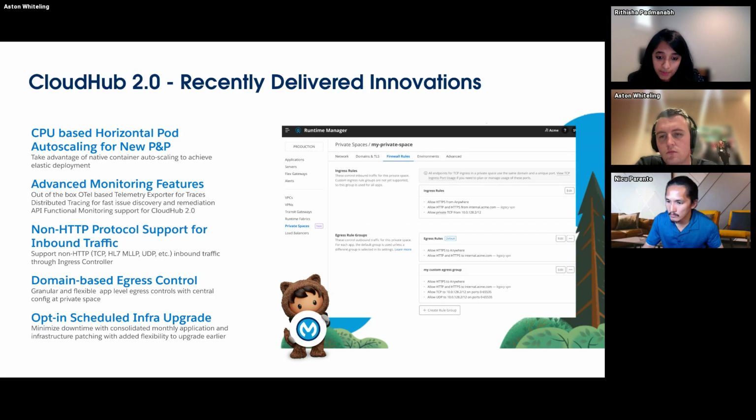Next, CloudHub 2.0 has also added support for some highly requested advanced monitoring capabilities, one of which is an OpenTelemetry-based telemetry exporter for traces. And we've also launched distributed tracing. With this, you will be able to do fast troubleshooting, issue discovery, and quick remediation.